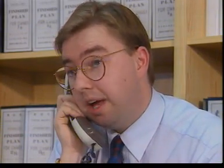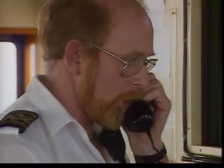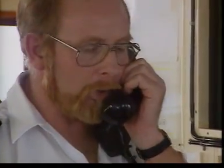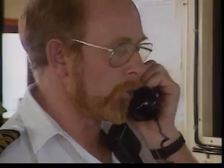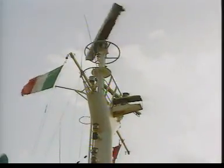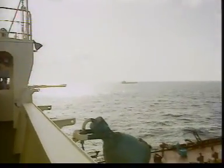We will issue a press statement. Yes, Coast Guard, Charlie 6 Kilo Alpha 3. I have an update report on our message of an hour ago. I can confirm that the vessel is aground and the draft has been reduced by approximately 1 meter, so we are 1 meter aground forward, and at the moment we have lost approximately 120 cubic meters of fuel oil.